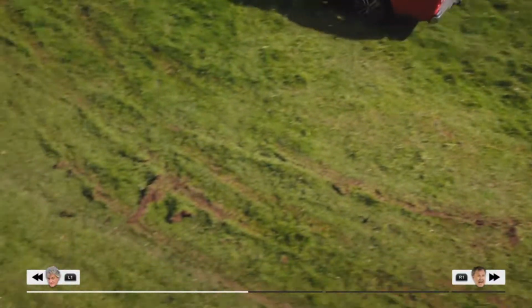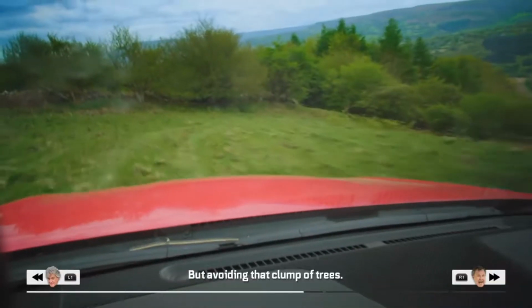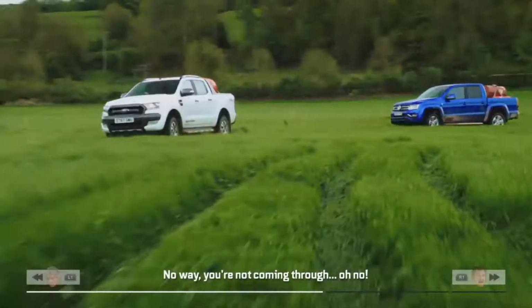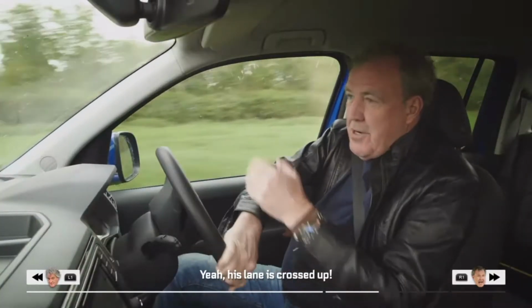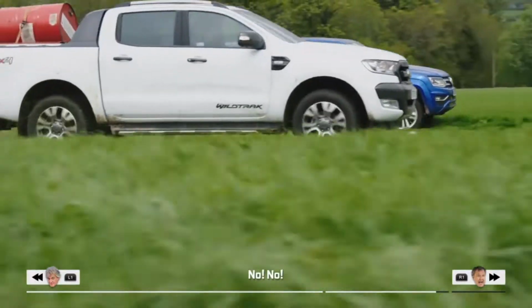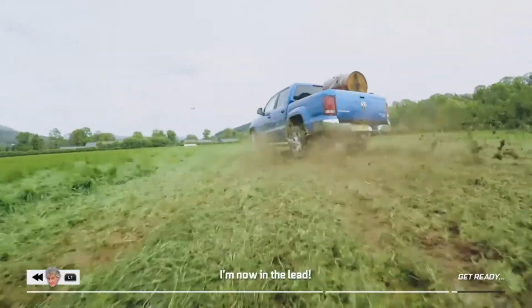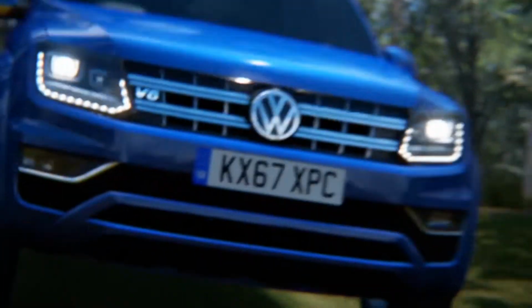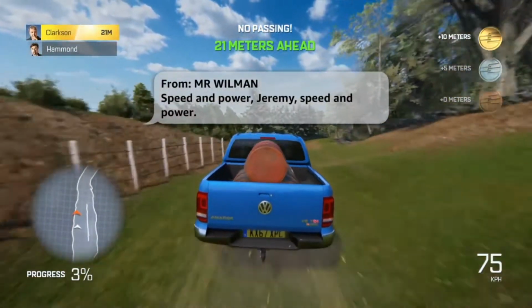Need to go west, west, southwest for a bit, but avoiding that clump of trees. No way! You're not coming through. Oh no! Whoa! Yeah, he's crossed up. Come on, Jeremy, get him, get him, get him. No! No! I'm now in the lead. I'm winning. Let's see if we can keep that.